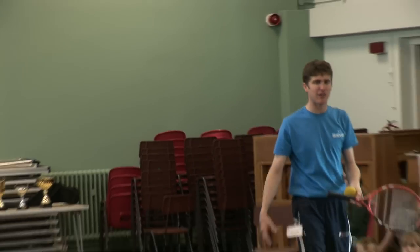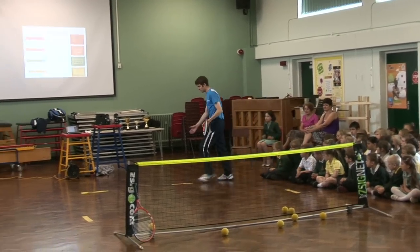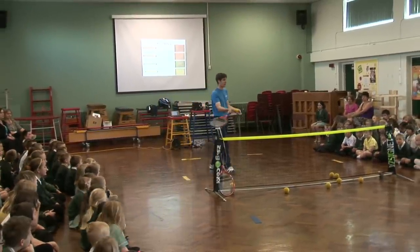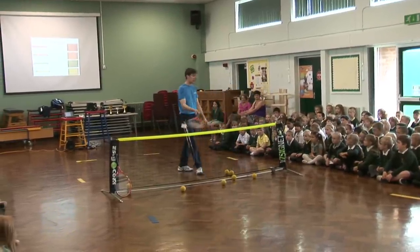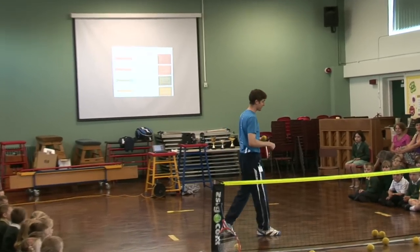Now, the area of the court might look a little bit like this. The area of this court goes along this line here, and this line here. That's the area of the court, so you see it's quite small. What's this in the way? Yeah, it's a tennis net. You probably won't have one of these at home, so you might use a piece of string in the middle to set up your little game of tennis.